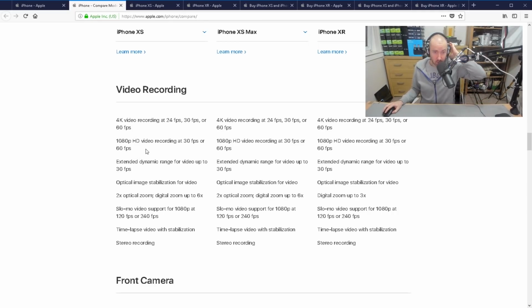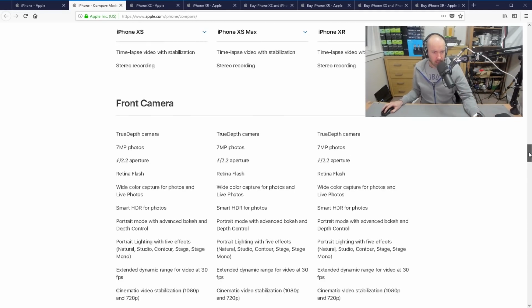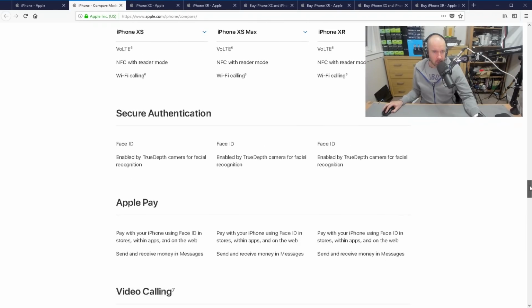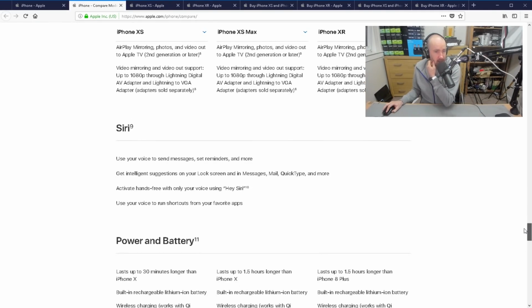1080p at 30 or 60 as well. I was surprised that the cheaper XR could do 60 frames per second. That was a really nice bonus. Slow-mo video up to 240 as well. So the cameras do look really good. And you'll see samples on their main pages about this. And then the front camera, pretty much the same for all three because it's the same sensor. So there's some other small differences there, but most of the rest of the specs are the same.